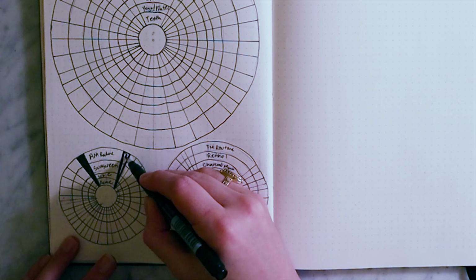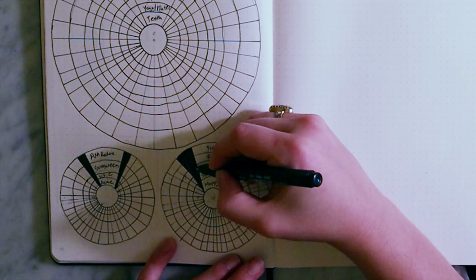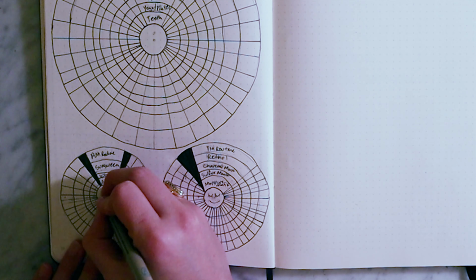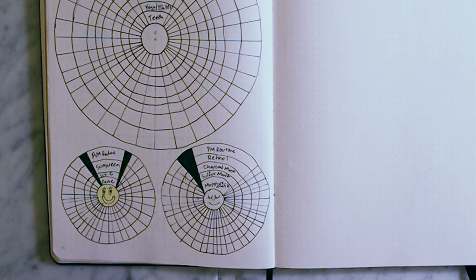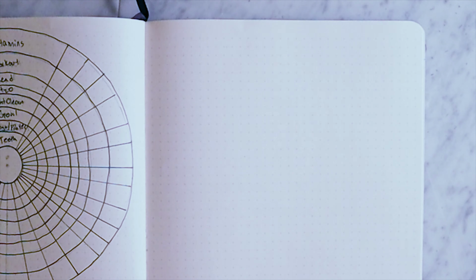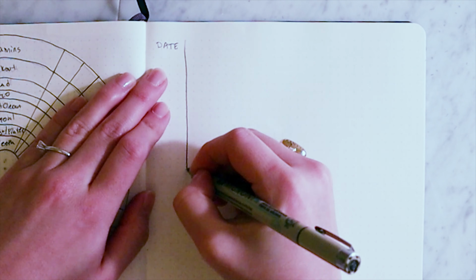Here's actually where I made the mistake and put a couple too many lines, so I just filled it in with my Tombow brush pen, and it looks like I did it on purpose. I then just do a little smiley face and sleepy face for morning and night in my two trackers at the bottom. The faces just made it look cute and kind of blend in with that cute Winnie the Pooh theme of the month.